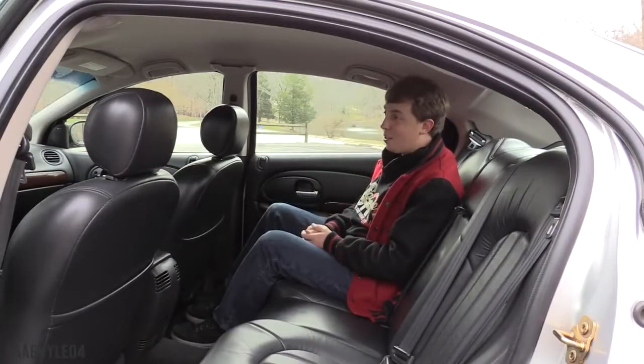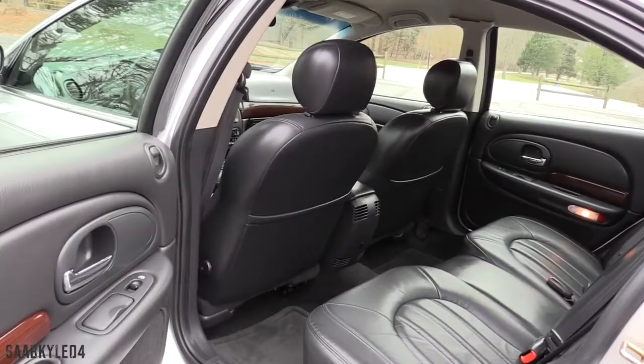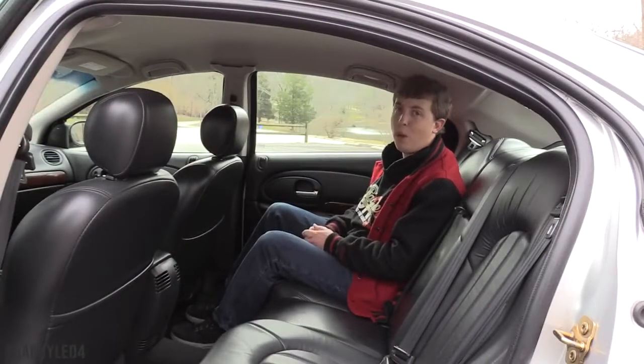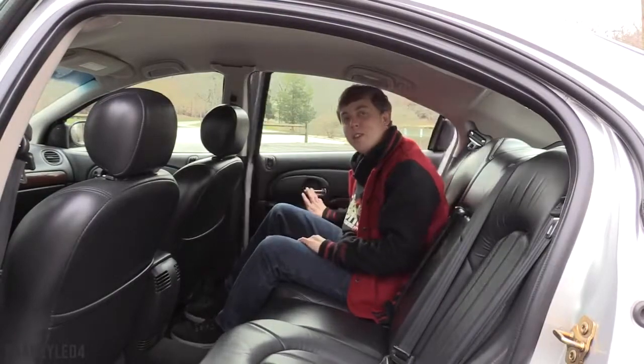Chrysler really did an excellent job when it came to these LH cars. A beautifully designed interior, very comfortable, very roomy, and awesome build quality for the time. So let's go ahead and check out the trunk space.